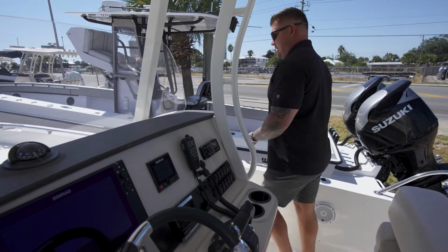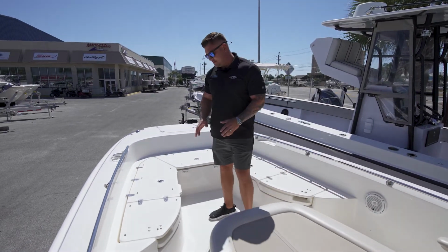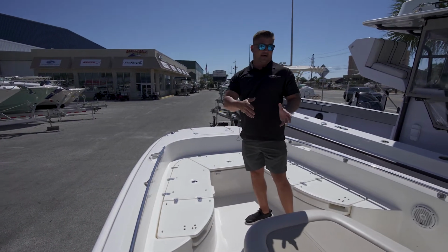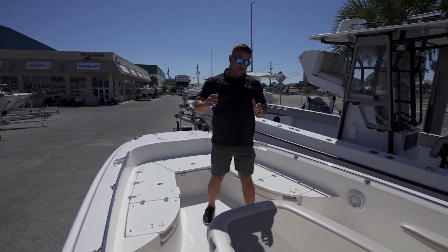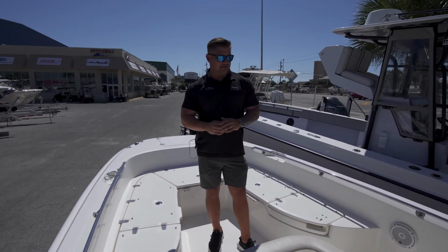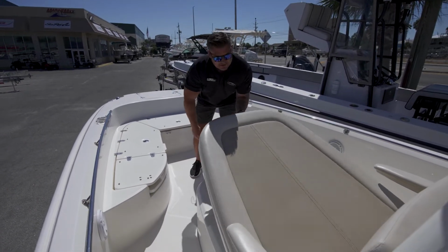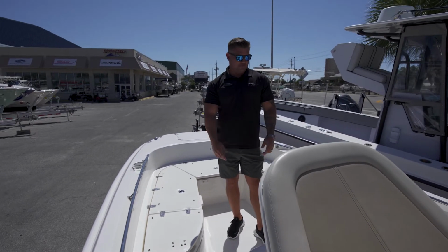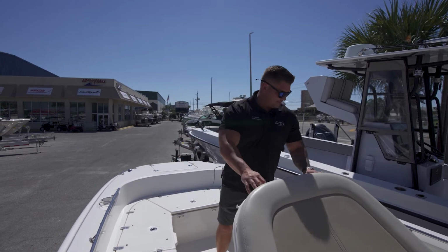Let's go to the bow. This boat does have forward seating. Backrests do flip up. We've got the cushions stowed in the head. You've got a nice anchor locker up front here as well. And for lounging, taking the wife out, kids at the island, this is a great spot to lounge, as well as a lot of storage. You also got 6 rod holders, stowable inside as well.